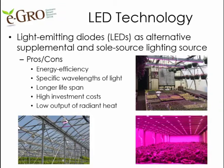Additionally, with the LEDs, we do have the ability to select specific wavelengths of light. This can be beneficial, as specific wavelengths of light have been found to elicit a specific morphological or physiological response in the plant. So with these LEDs, we have the capability to try to manipulate a crop to do specific responses that we may want. Additionally, with LEDs, typically you're going to associate them with a generally longer lifespan. For the top lights that I'll be talking about in a little bit, that lifespan is generally thought to be around 25,000 hours.